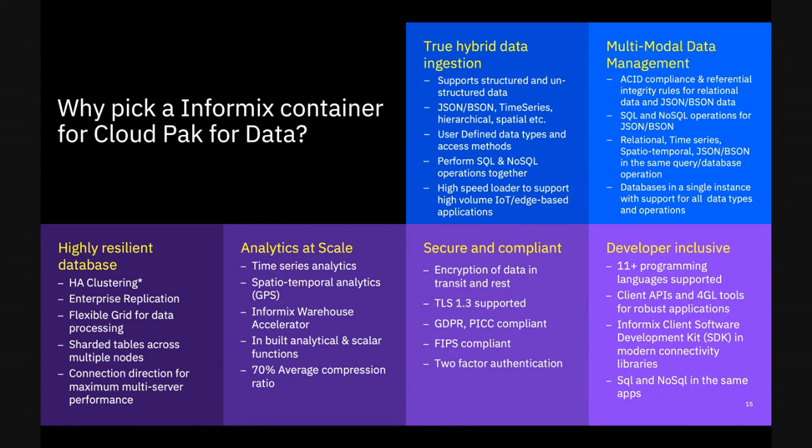As you know, customers often use or modernize to containers to fast-track their data and AI journey, and it is very important that the database itself has a lot of analytical capabilities. Informix does have them, in terms of time series, spatiotemporal analytics, the warehouse accelerator, etc.